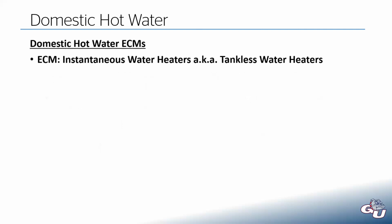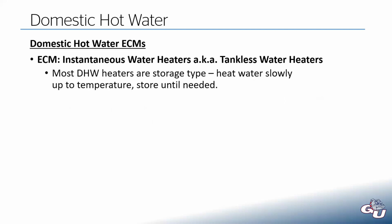You could go with an instantaneous water heater. These are also known as tankless water heaters. Most domestic hot water heaters are that storage type that we're used to seeing in all of our houses. So they store, say, 50 gallons of water, and they heat that water up slowly to get up to whatever temperature we want, and then they just store it until it's needed.